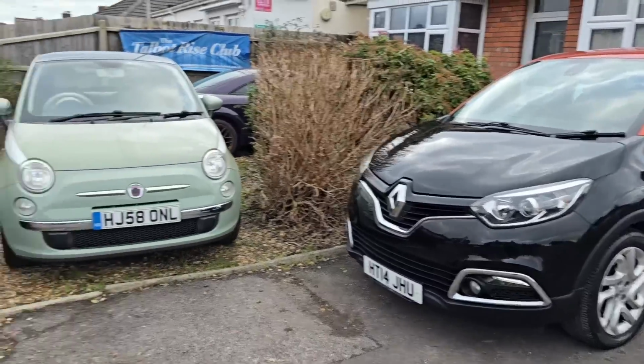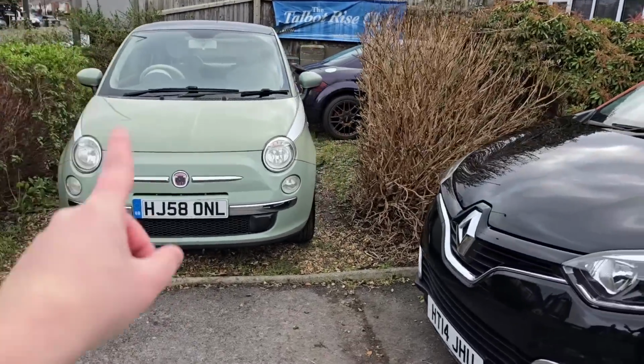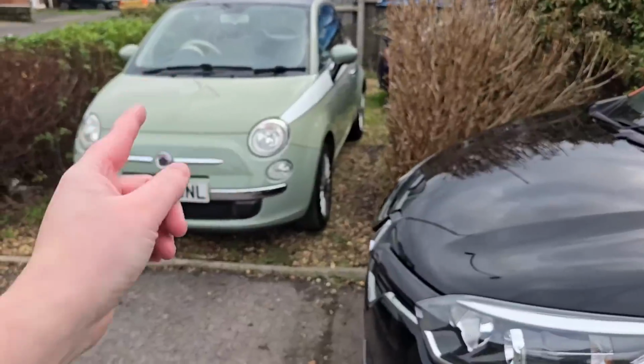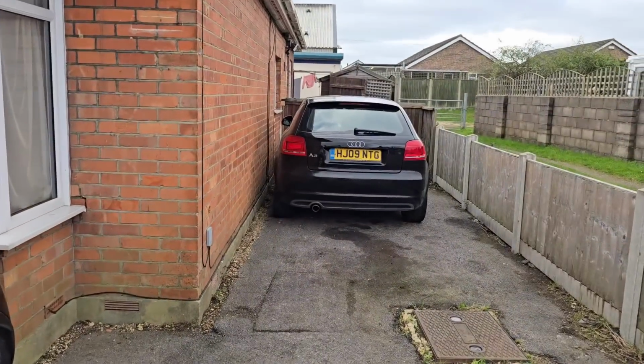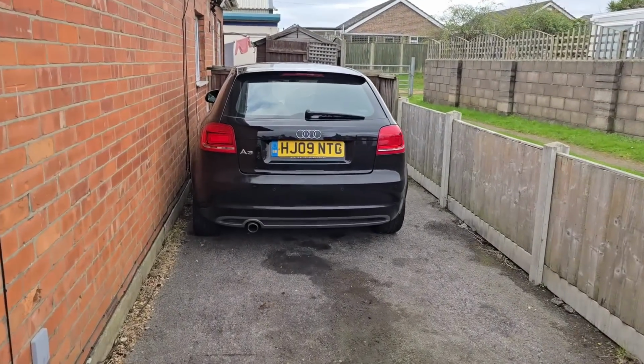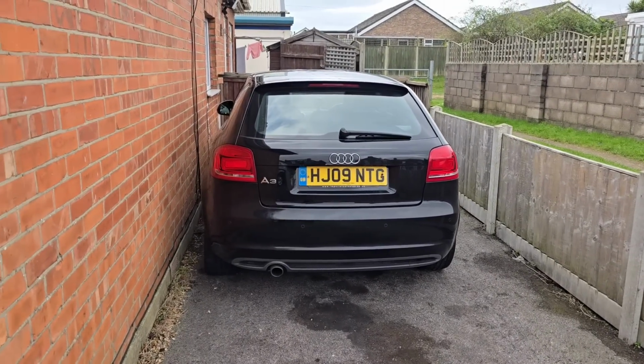So that one's ready. The Fiat 500 is ready to go out at 5 o'clock this afternoon. So that's just there, ready to drive off. Just got to do the paperwork. So let's get the Audi A3 out and let's get that over to the workshop and make that their problem and not mine, because that car is a problem.